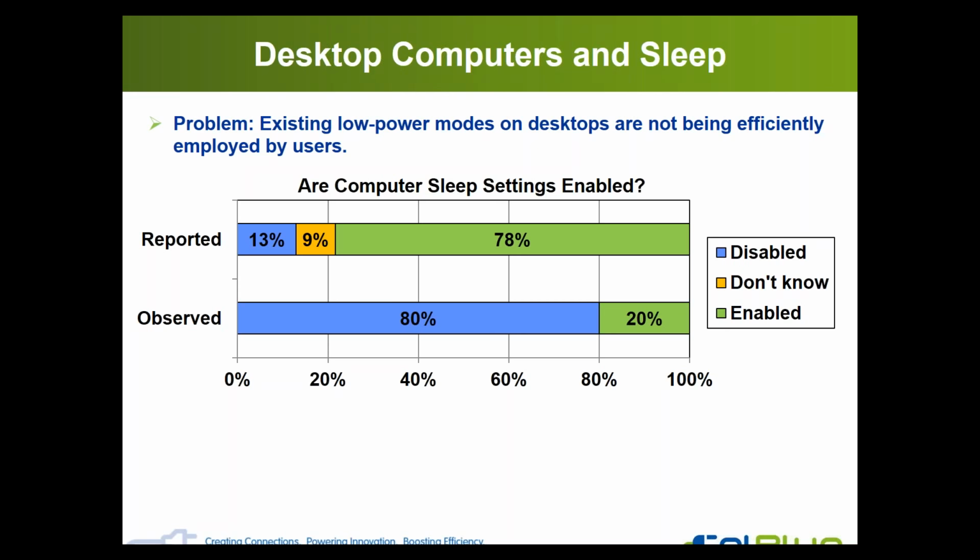Then we did a second study, and then we got less positive. In the second study, we actually went and monitored a subsample of just over 100 of those office desktops, and the results for those desktops are what you see here.